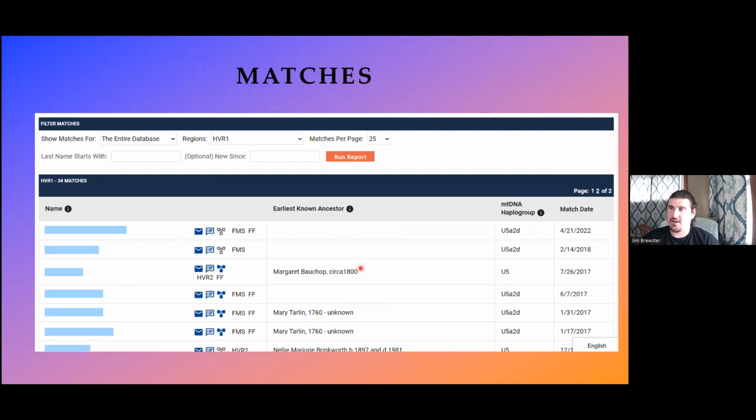If they have listed an earliest known ancestor, it'll show there the same way as you saw surnames with autosomal DNA, or an earliest known ancestor with Y-DNA. This is the earliest known ancestor for their mother's line. Now, I always tell people to take this with a bit of a grain of salt, because it is reported by genealogists. And as you may know, not all genealogists are created equal. And sometimes people confuse the maternal side with the direct maternal line.